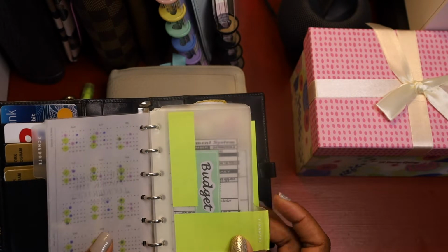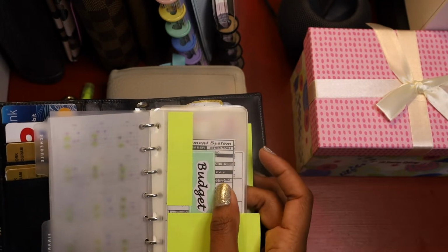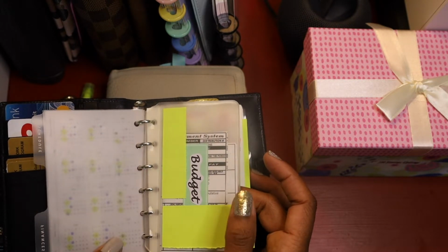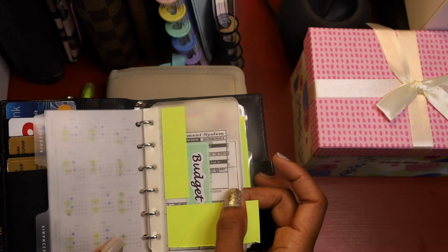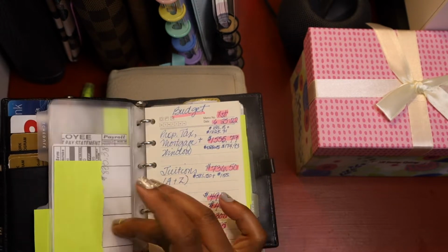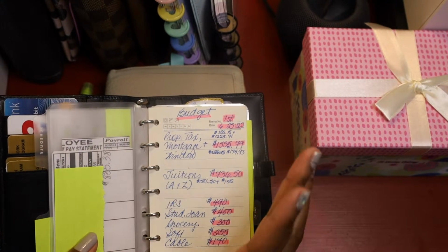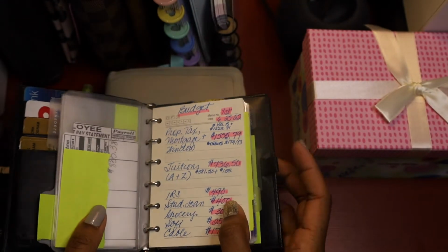So the next part is my finance tab, and in my finance tab I will make paper copies of my paycheck and just put them in these frosted tabs. So I have this paycheck, this is my regular paycheck, as well as my second paycheck, which is from my part-time work.